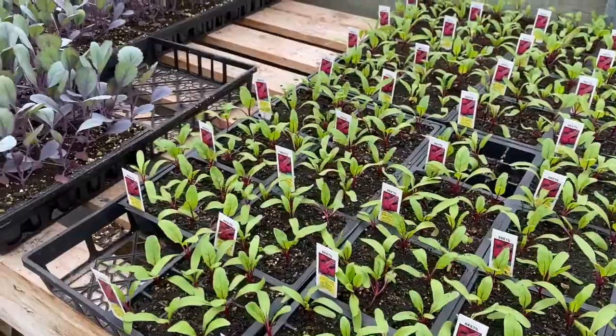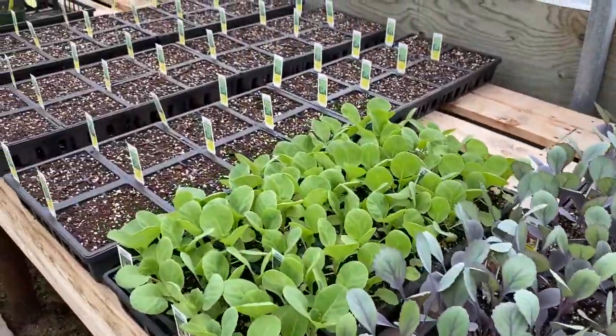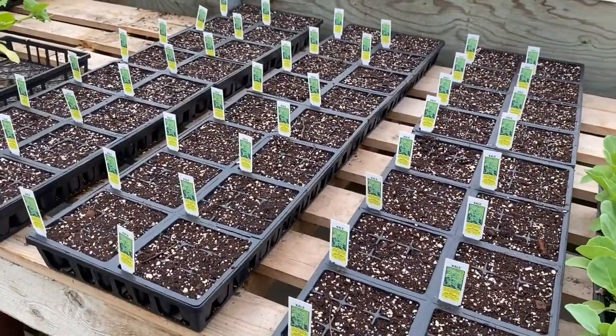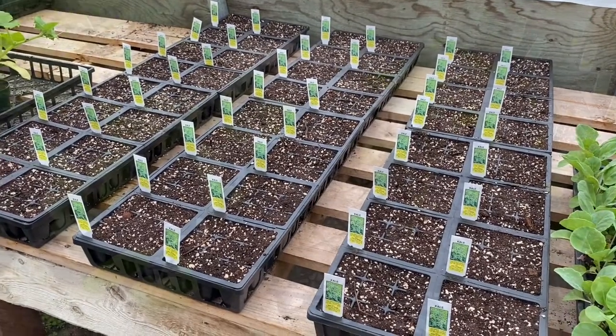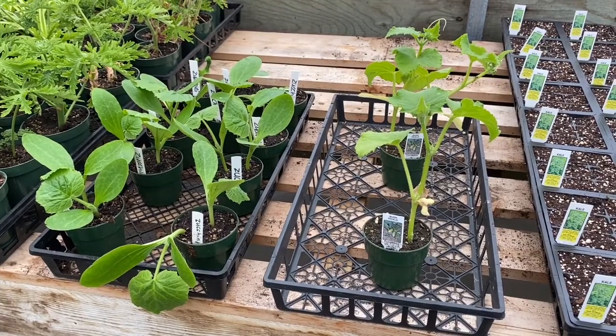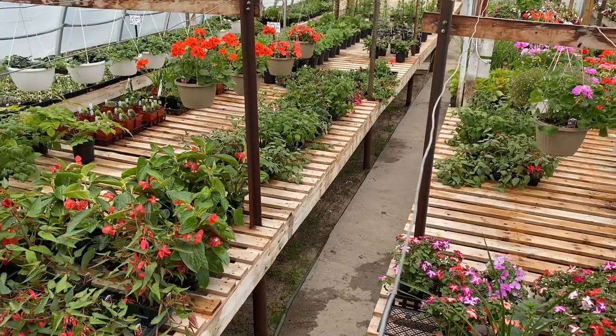So they're a little bit smaller, but certainly not too late to plant them in your garden. And I've got some kale planted as well, so that hasn't germinated yet. We'll keep our eye on that and it'll be available for sale. Just a couple of pots of zucchini and bush pickle left. And that's just about it.